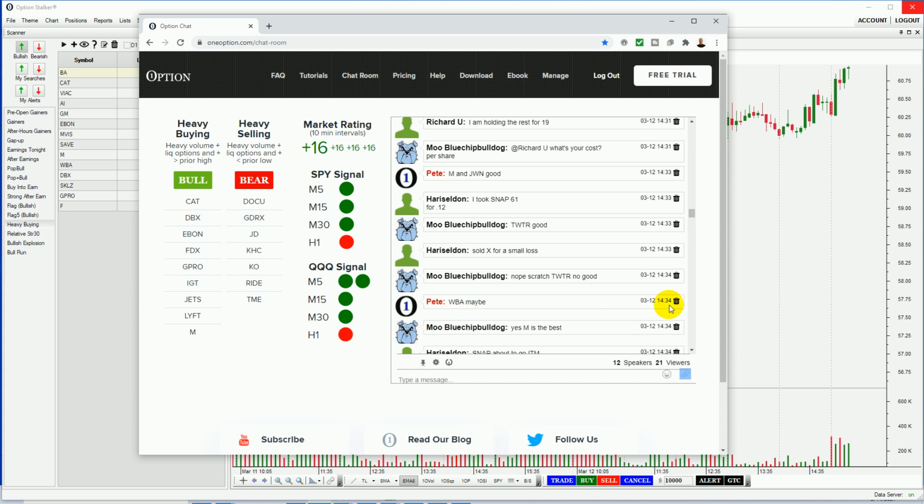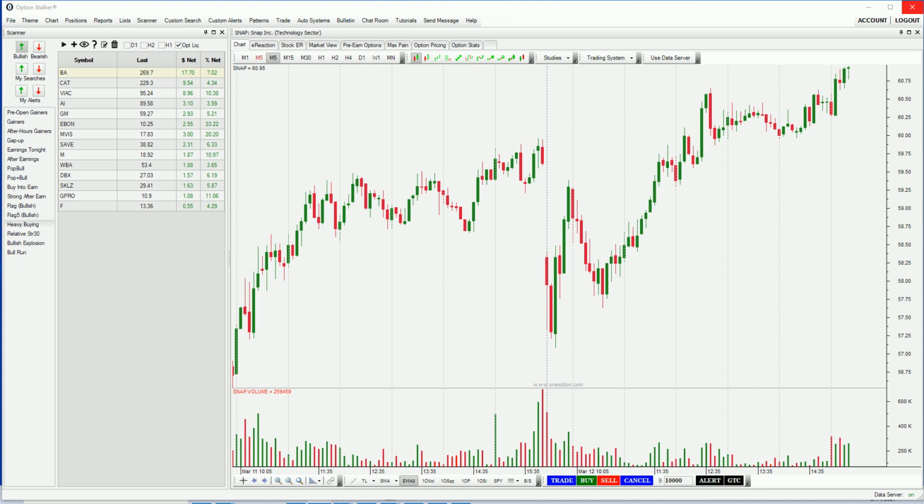This is 25 minutes before the close on Friday. Let's take a look at all four of those trades, see how they did. But SNAP was the one that I highlighted. And you can see here it was the $61 calls that I was highlighting. And you can see how the stock was just out of the money. Well, this is what we look for. I run option stalker searches. There are a variety of them that we can use.